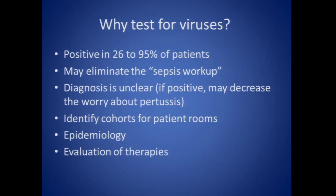It can eliminate the so-called sepsis workup. In other words, if you have a baby who comes in with a fever, is breathing fast and wheezing, or maybe has an apnea, now you might be led down the path of a sepsis workup, which is an LP, a bladder catheterization, blood cultures, all that other stuff, antibiotics for 2 or 3 days. Or you can send a viral study, and if it comes back positive for RSV or influenza, you know what's wrong with the kid, and you can avoid that whole thing.